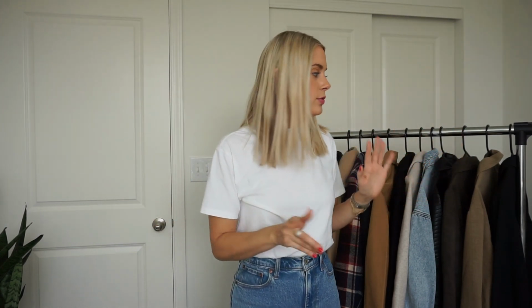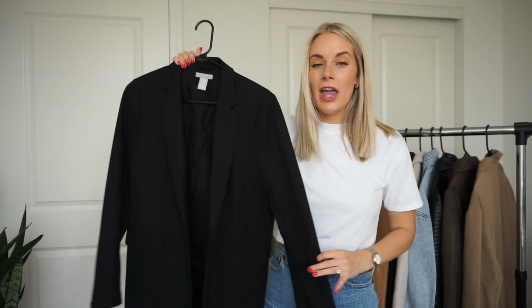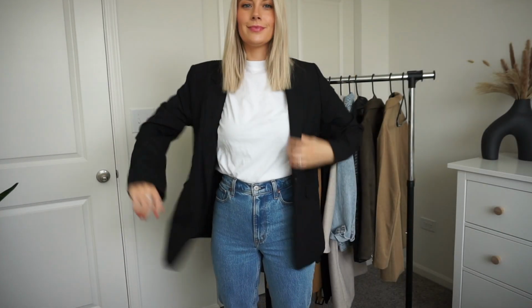So I have 12 different outerwear here. One of them I have in 2 different colors, so technically 11 styles of outerwear, and I have a good variety. So let's start with lightweight. Let's start with blazers. My absolute tried and true staples, I have to have a black blazer. I just think you can't go wrong with it.